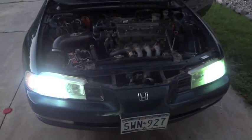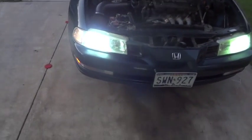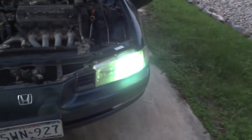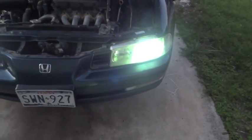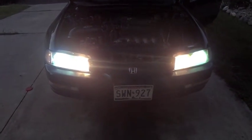Anyways, so here's the engine running. I got 6K HIDs for the headlights, regular brights. They're not on right now. If I could turn them on real quick. So, light output. There you go.